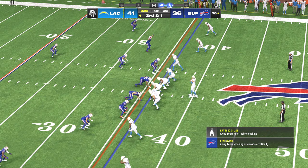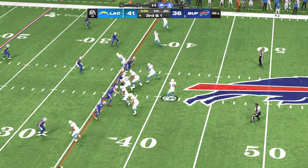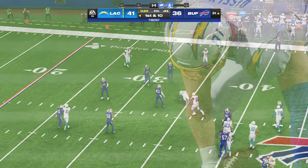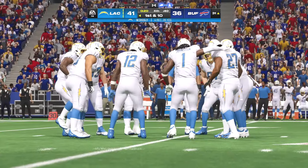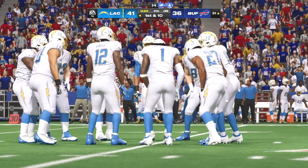Third down and one. Now Herbert, work in the middle of the field, and he's got a man complete. The Bills are going to go ahead and use their final timeout. And as the two teams talk it over on their respective sidelines, we take a break.